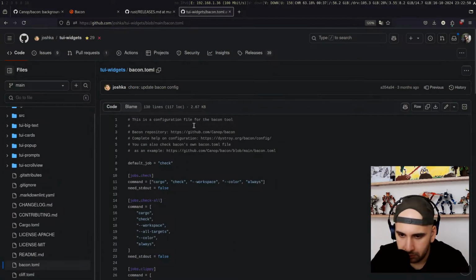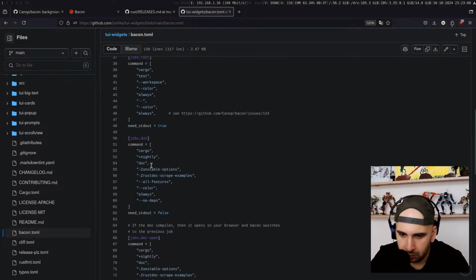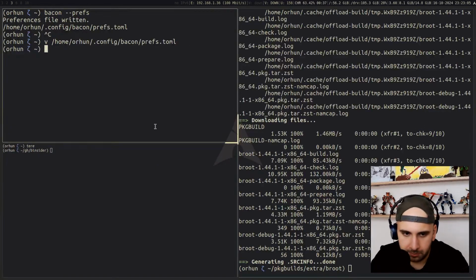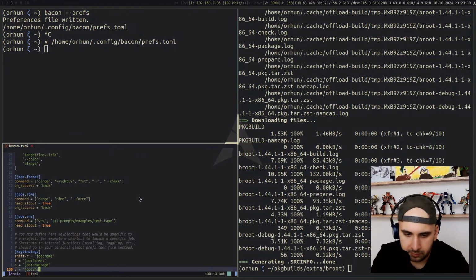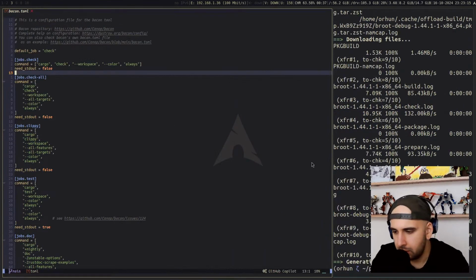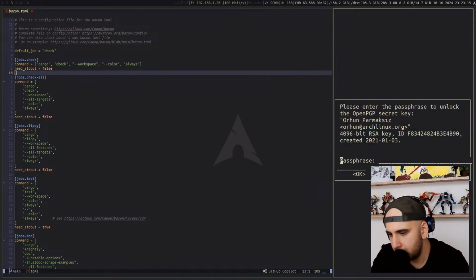So this is a configuration file for the Bacon tool. Default job is check. Cargo check. Okay. Let's just copy this, man. Let's just copy this. I trust him. Bacon TOML. In the meantime, I can just release this package because it's been built.